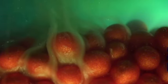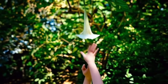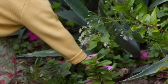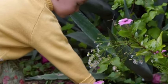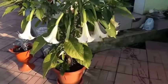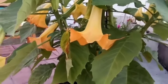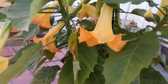Despite its danger, Angel's trumpet is used in ornamental gardens for its dramatic flowers and attractive foliage. It can serve as a focal point or a backdrop in garden designs. In cooler climates, it is often grown in containers that can be moved indoors during winter. All 7 species of this plant are known to be cultivated.